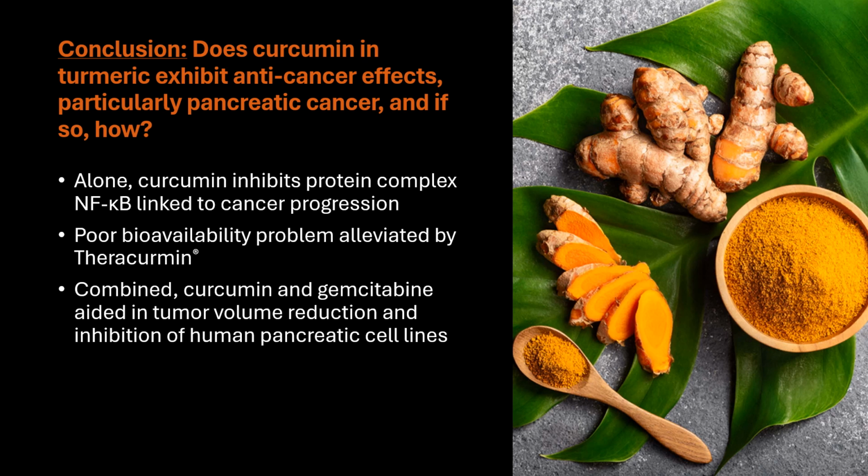So definitely there can be more research done here and more clinical studies, especially on live patients, human patients, but considering the evidence found on the increased apoptosis in the cell lines and the decreased tumor volumes in the rats that were tested, this is definitely very promising, and it does exhibit anti-cancer effects.